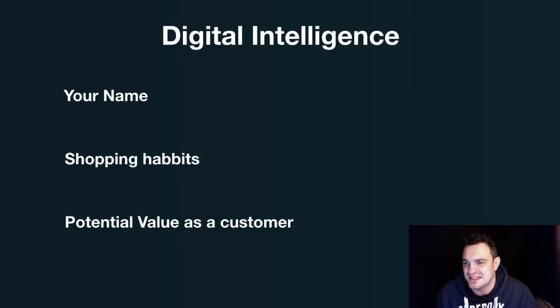The next one is digital intelligence. So the first thing is they're going to have your name. Not a lot of people want that. I know it feels like it's going to be personalized and stuff, but I personally wouldn't want that. Then you've got all your shopping habits. So they have all that data. They've paid you for it, so that's pretty cool. That's not so bad. But it will literally have your potential value as a customer.